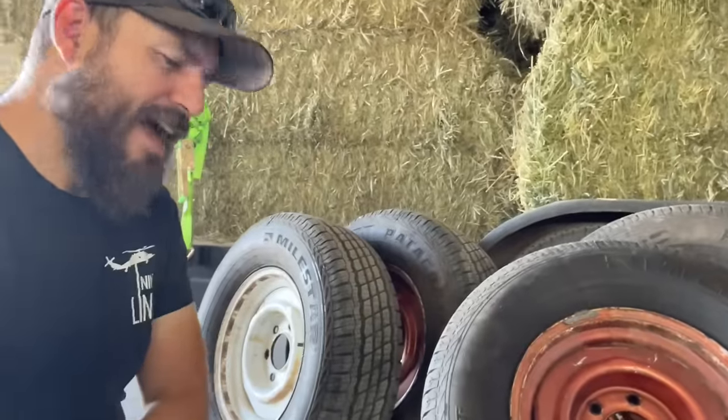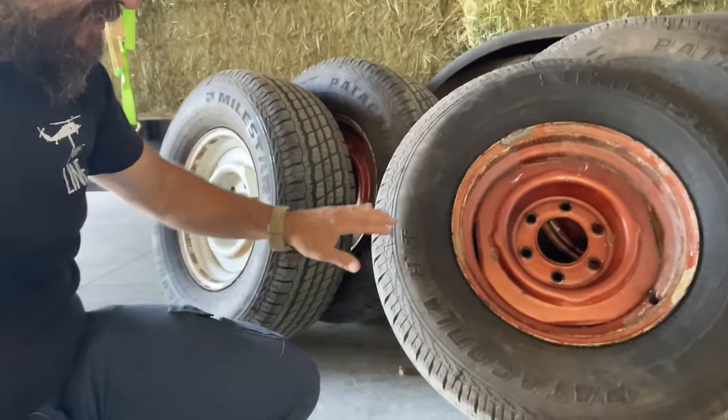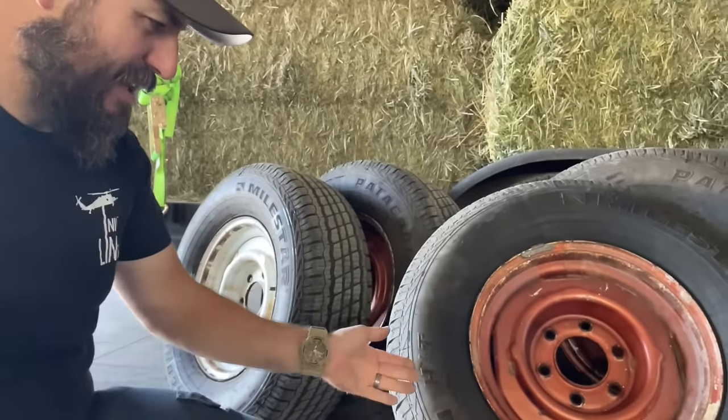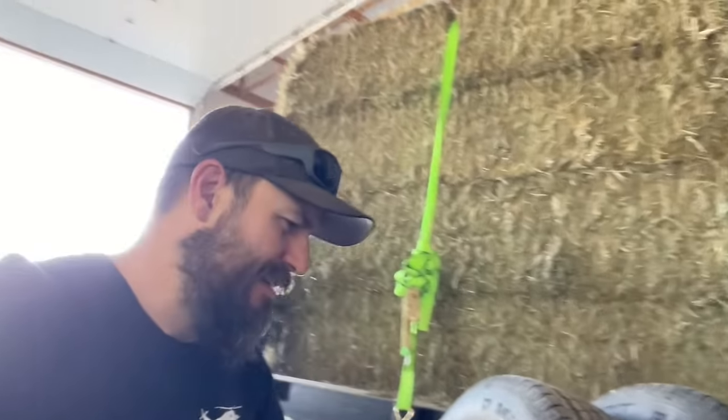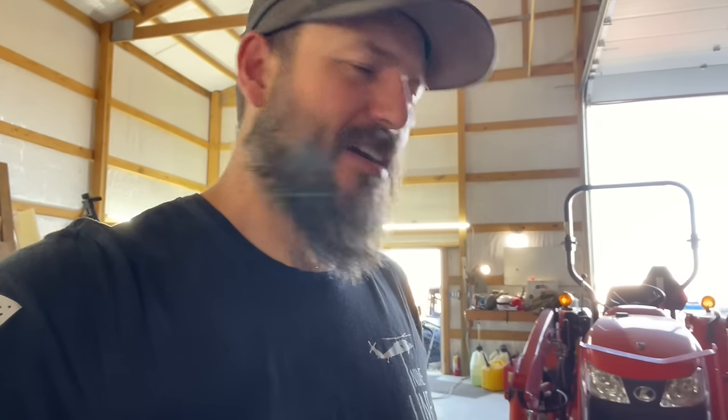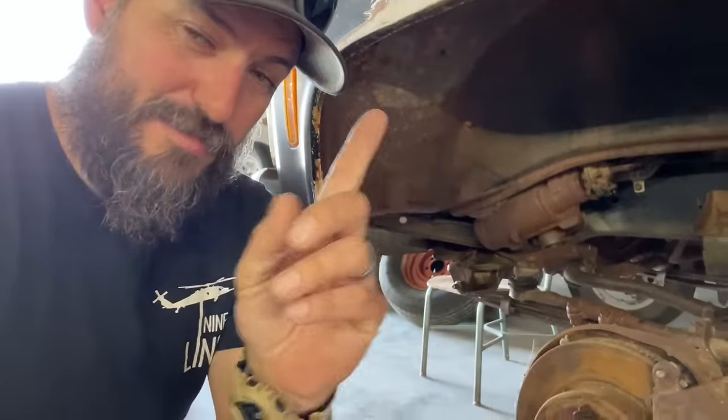Ended up with Milestar Patagonia HTs. Don't know what the HT stands for. Hyper threading or hairy tarantulas. Probably highway or trail, but either way, almost brand new tires. He told me the guy who bought those tires put them on, drove about 400 miles, hit a deer, smoked his car, brought the tires back, asked for a refund. The guy said, I'll give you half back. So we got a good deal on almost brand new tires. Really excited about that. This is where we're at with the square body.